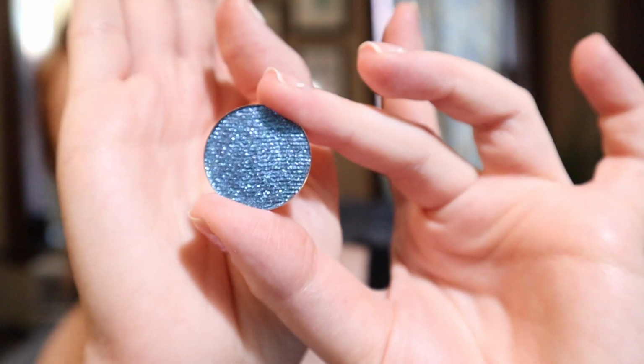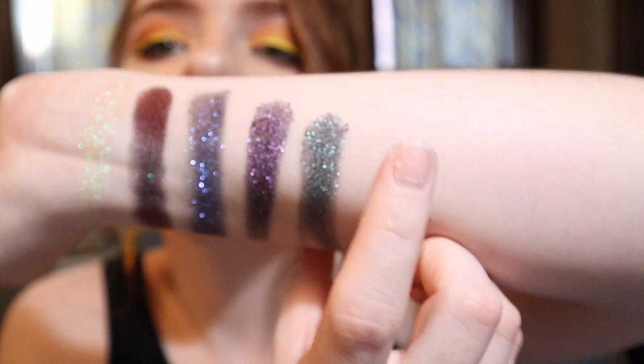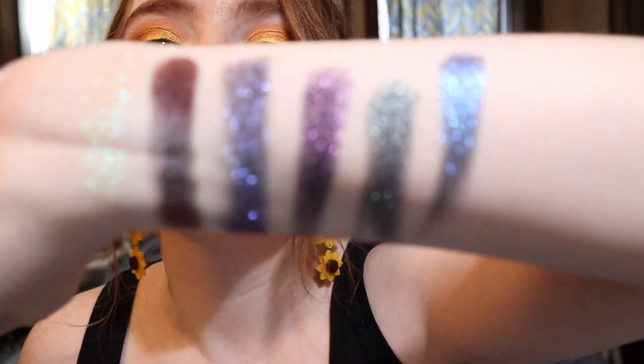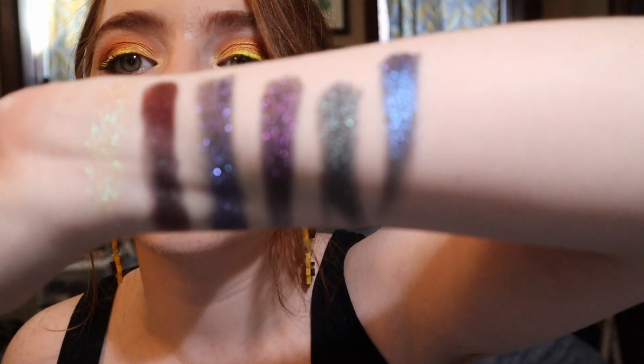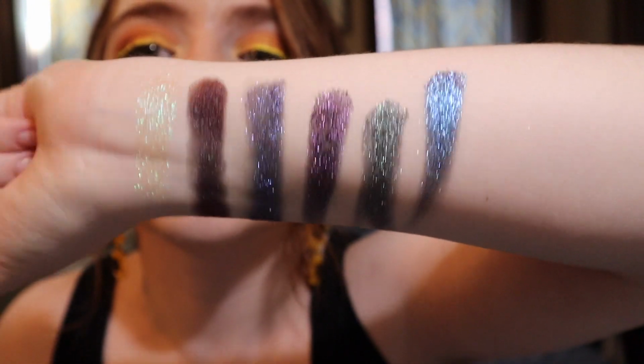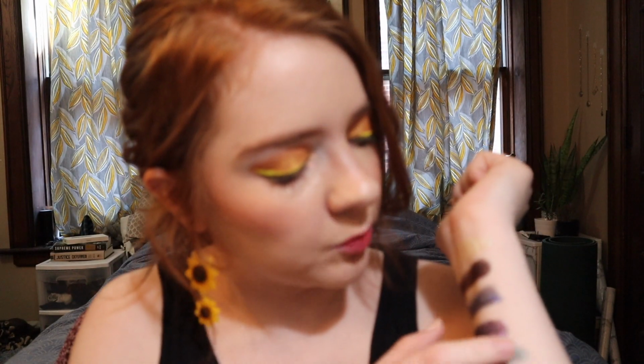And finally we have 347, which is definitely more blue than the other ones. So here's 347 on the finger, and let us swatch. That's really pretty. Yeah, that's like a purple to blue if it wants to focus. There we go. Super pretty. These are very sparkly. I think they're super, super pretty.